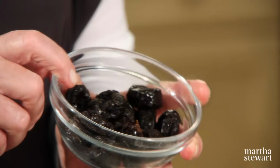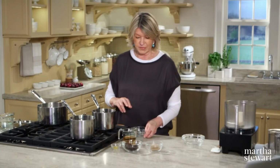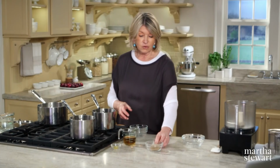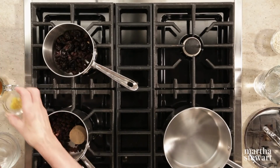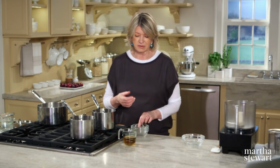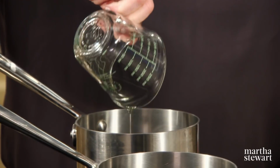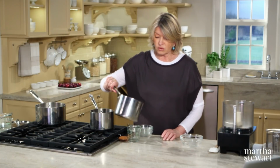So the first step is to make the prune puree, and we're using a half a cup of pitted prunes, a half a cup of dark raisins, a quarter of a cup of light brown sugar, a teaspoon of lemon zest, which is about a half of a regular sized lemon, a quarter of a cup of brandy and a quarter of a cup of water. Bring this to a simmer, cook for 10 minutes, turn it off, and let the fruits absorb all the liquid.